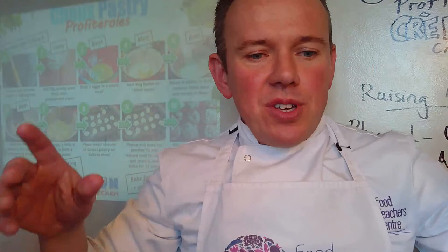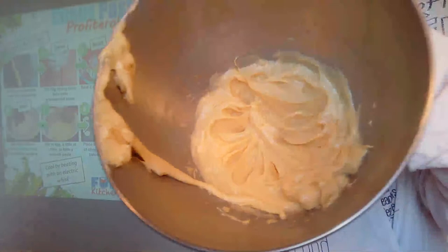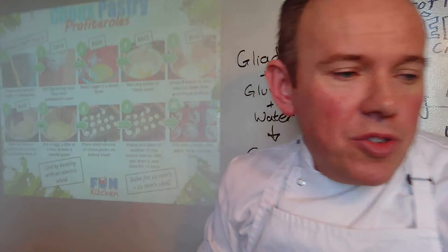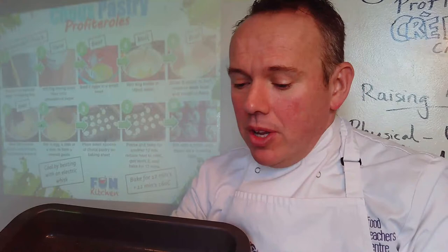Now here, we've beaten the mixture together until smooth, leaving the sides. So that's all beautifully smooth there. You can see that one there. What we're going to do is we've stirred in the eggs a little at a time to form a smooth paste. Now, my top tip was cool by beating with an electric whisk. Well, actually, I got that from my good friend Simon Gray. We're going to place small spoons of choux pastry onto the baking pan. So here we go. We've got a baking tray there, which has got water and oil on there. It's been greased up nicely. What we are now going to do is put small amounts on there. Now, there's a few different ways you can do this one.